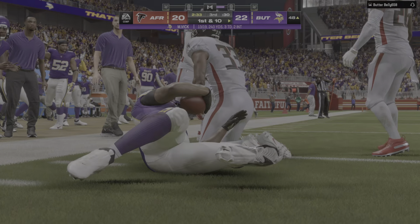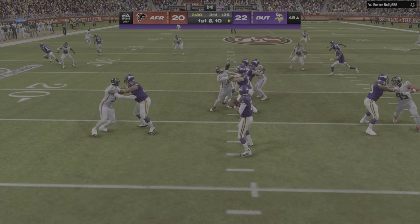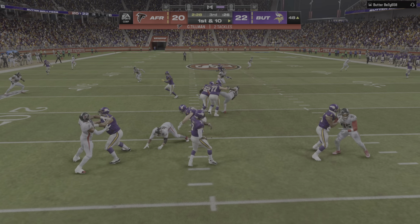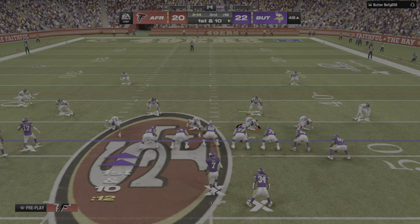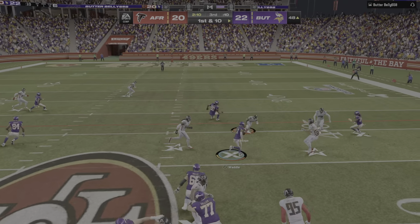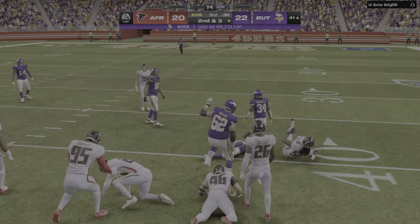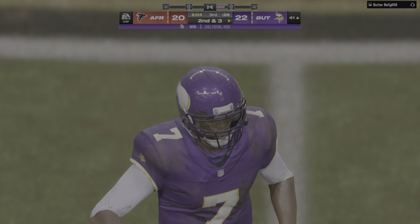And he'll be taken down, but not before they work it across midfield. It'll go as an impressive 31-yard gain. First and 10 at the 48-yard line. Ready to throw. That's going to be caught by Waddle. That'll go for a gain of 7, and it'll be second down.